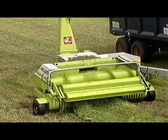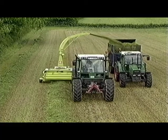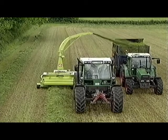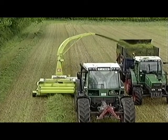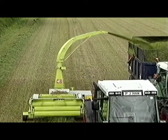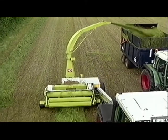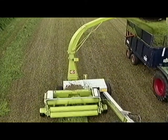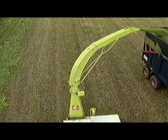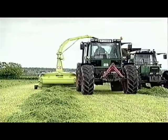There's no doubt that the best forage comes from a precision chop machine. You'll get more in the trailer, therefore fewer trips to the clamp. More importantly, once the crop is in the clamp, you'll achieve better consolidation and fermentation. To achieve a precise chop, you need at least 4 feed rollers to compress and straighten the crop, so the cylinder can give a neat, clean cut with a minimum energy input. The 75 has all this and more.